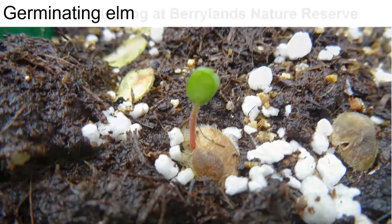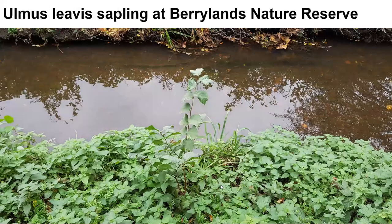So this is one of the trees which we planted. This is one of the ones I germinated, and this is a European white elm which has gone in at Berrylands Nature Reserve in Kingston. So I've still got quite a few of these trees. So if anyone is interested, I'll show you my email address at the end. You can drop me an email, and we'll see if we can supply one for you.